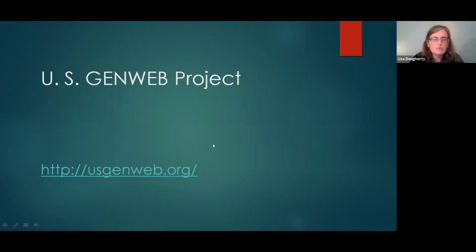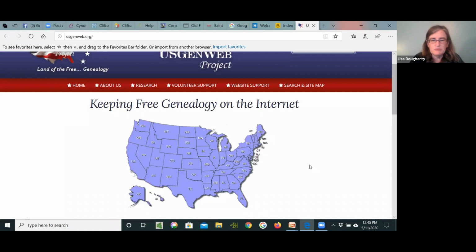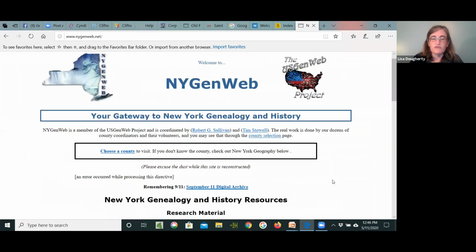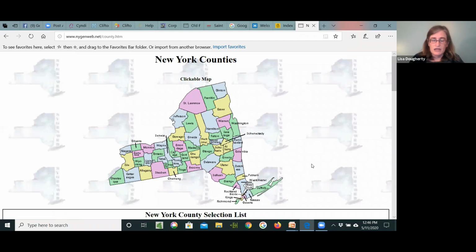So if you go into the page, you can see you've got this lovely map. I really like things with maps because they're very easy to navigate. You can click on your state of interest, and it will bring up resources for that state that are very general. If you're looking for a particular county, you can go to a different map, and you get the counties spelled out. Now, one thing about the GenWeb project is that counties vary in their content and in their administration, just as the Facebook groups do.